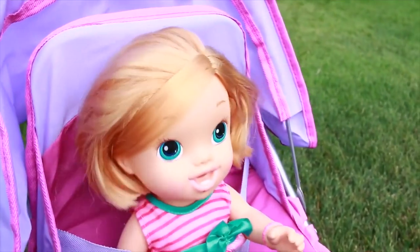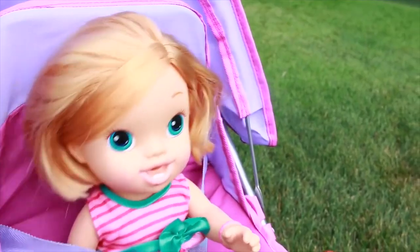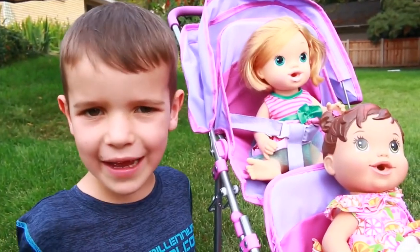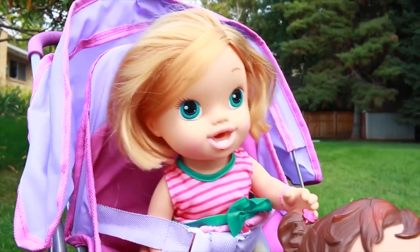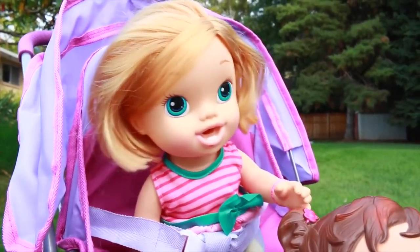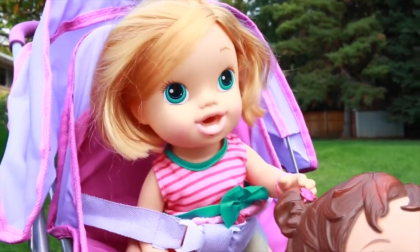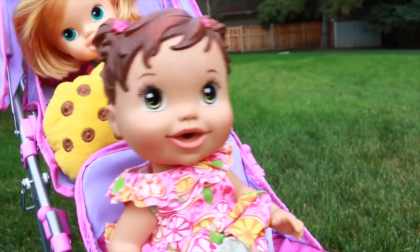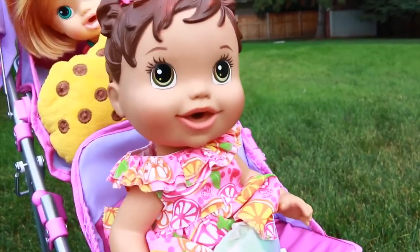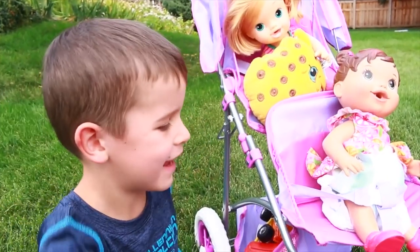Guess what? I messed in my diaper that time. Change me! Oh no, I don't have any more diapers! Well, I guess it's okay, you'll just have to live with the stinky smells! Anyway, I'm hungry! Okay, here's a cookie. Ew. Toby, where's my cookie? I want a cookie! I don't have another cookie!